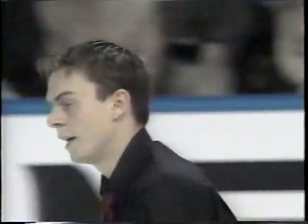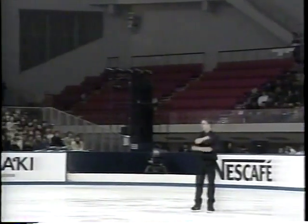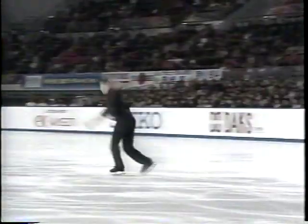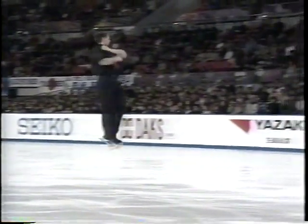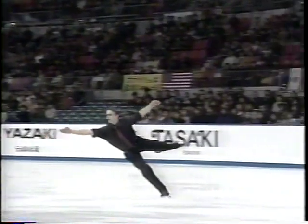What do you think? Pretty good performance for Dinev. He did not perform a quad in this program, but better to do a triple and not have a mistake than to do a quad and have a fall and take the deduction. So he's trying to use some strategy here. This is the triple flip jump. Right foot jabs in to get him up in the air, and he's got good rotation there. And a nice landing, continuous edge. That's just what the judges want to see.